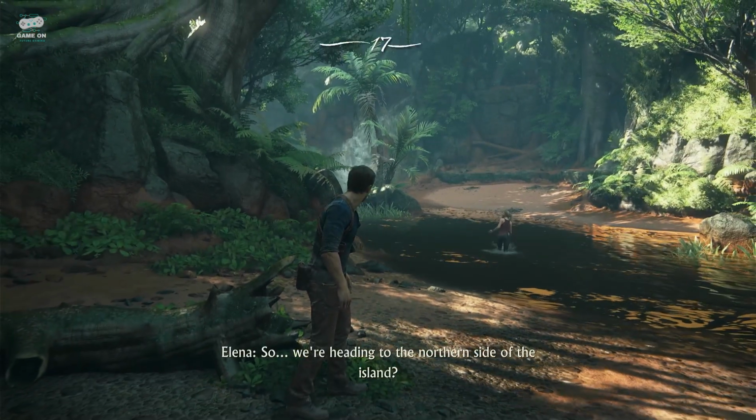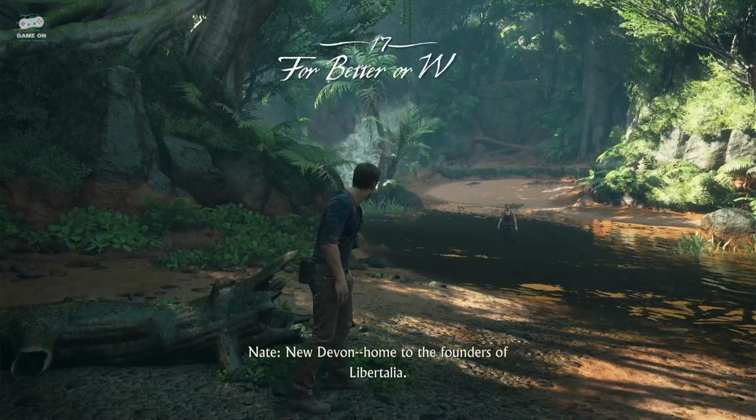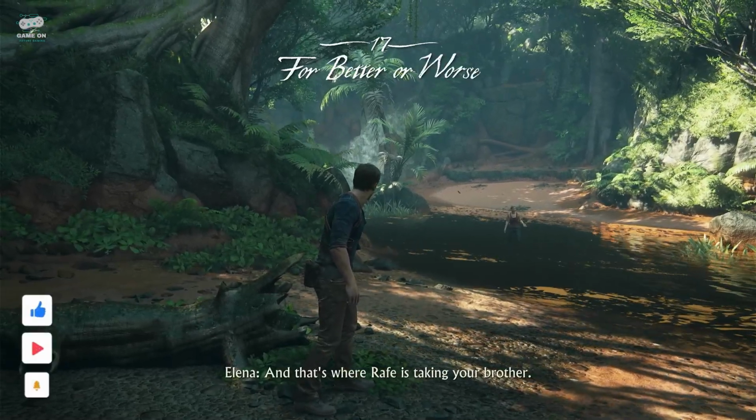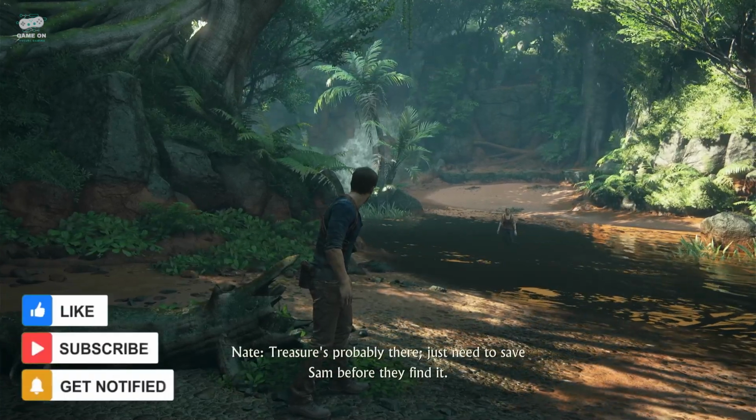So, we're headed to the northern side of the island? Yeah, New Devon. It's home to the founders of Libertalia. And that's where Rafe is taking their brother. The treasure's probably there. Just need to save Sam before they find it.